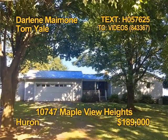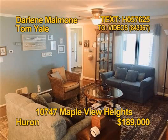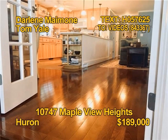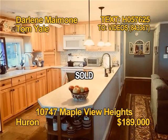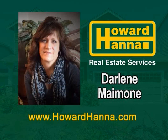How about a gorgeous year-round ranch on a large lot at the waterfront on Lake Ontario in Huron? Invite friends to sit in the large screen gazebo. This well-maintained home with hardwood floors has a metal roof. You'll find two bedrooms and one full bath. The hickory kitchen has lots of cabinet space and a huge Corian counter with a tile backsplash. Contact Darlene Mamone and Tom Yale for all the details.